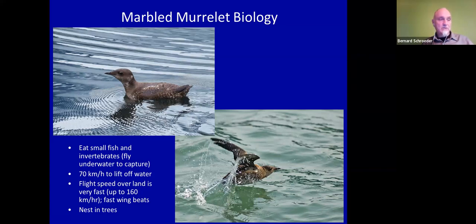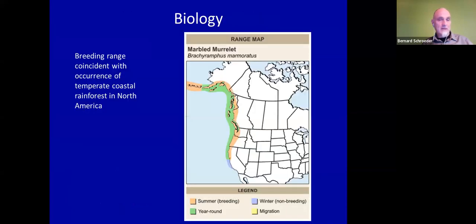And it really flies underwater, and they can go fast enough to catch fish. So they're an amazing little bird. They dive up to 30 meters deep. Of course, other alcids can dive, you know, common murre can dive 100 meters down, but in a similar sort of way that marbled murrelets fly underwater, all alcids do that sort of thing.